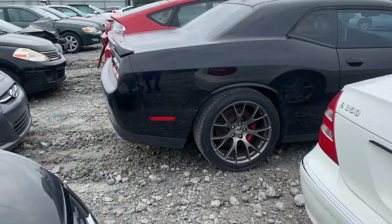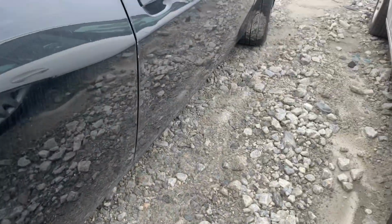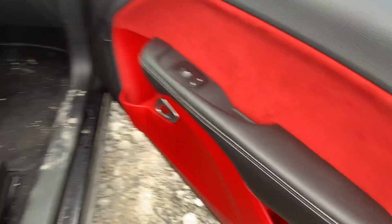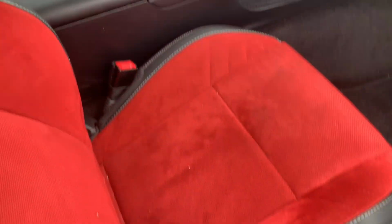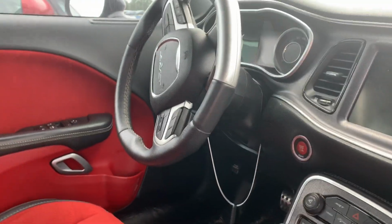Here go that Dodge 392. I know I showed y'all this in a previous video. This joint is still here with that Alcantara with that red, super nice. I know I showed y'all this before, but I just want to show y'all again. I don't think it got no power though. It's stinking in here though. That's the only thing.